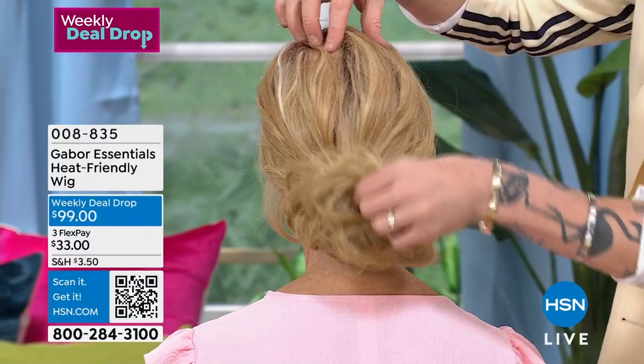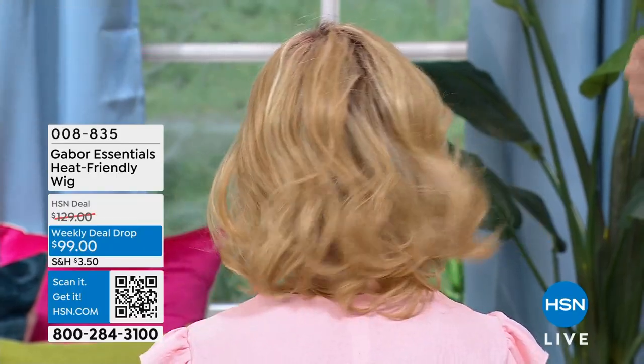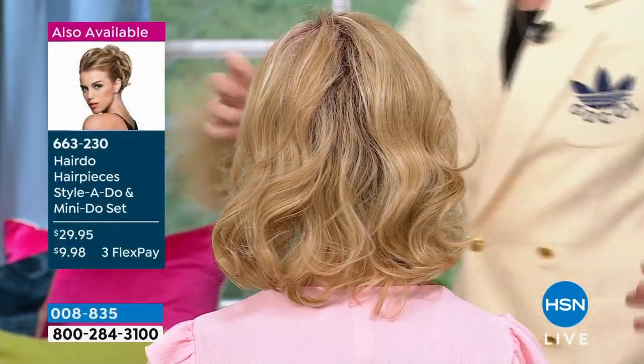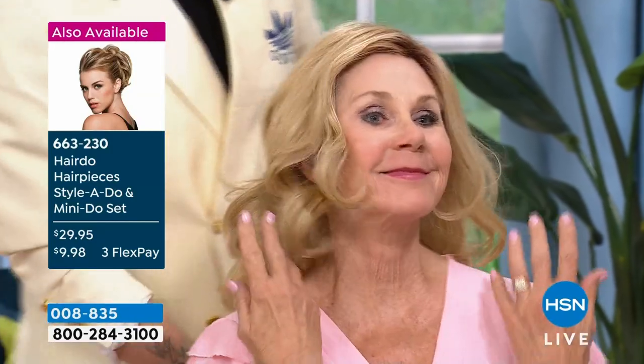Because you're going to want to wear up and have your hair pulled back. We all pull our hair up and back from time to time. Nearly every presenter puts one of these in if they're having a bad hair day. And there they are, by the way. Those hairdo minis, they do come with a set of two. And so you'll want to do that. I'm going to try that myself.